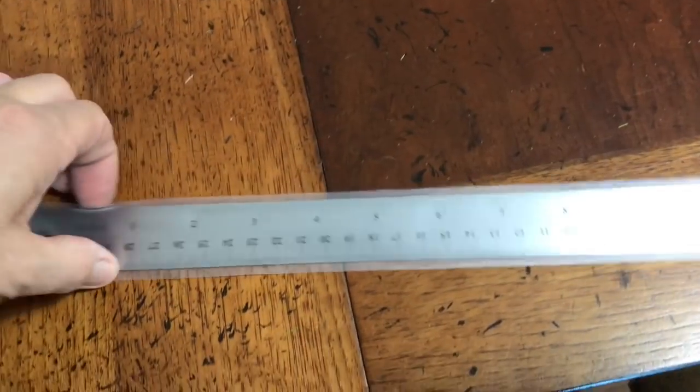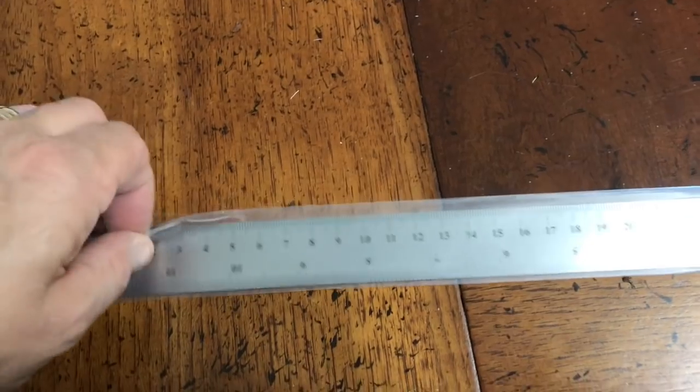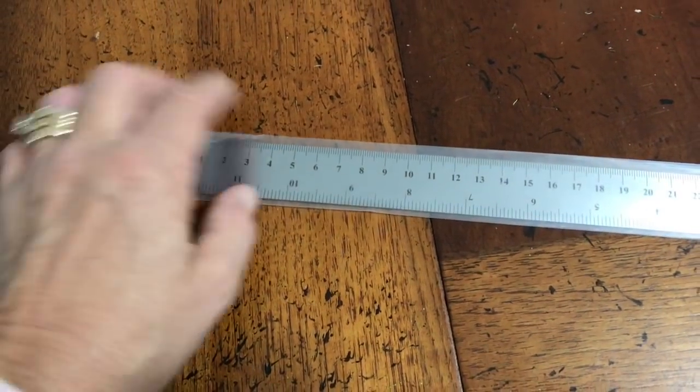And this ruler, I've tried to show you in my last video, but I had that blooper and I forgot to go back on. So I wanted to show you this ruler that came from the Dollar Tree.